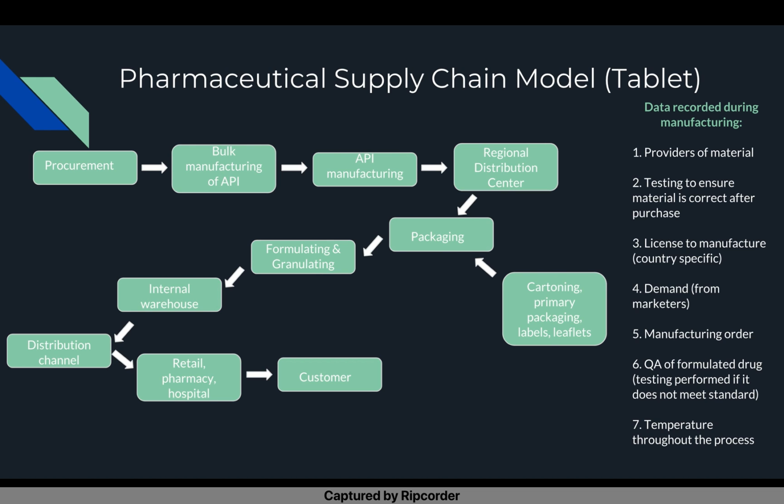So, the pharmaceutical supply chain is very complex. There are many different players. This is a diagram of the supply chain model for a tablet, and as you can see, there are many different entities that are a part of it, such as the distribution channels, the retail, the manufacturers, the customers. So, it's definitely very complex, and there are many steps involved.